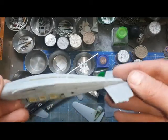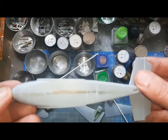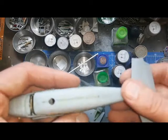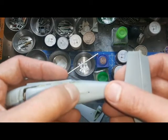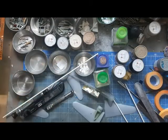So that's the basic fuselage together. And hopefully when I hit this with the airbrush later on today, it won't look too bad. So that's why I'm up on the fuselage.